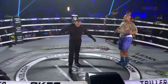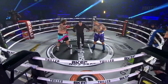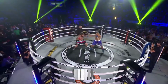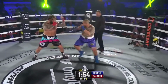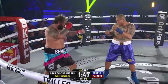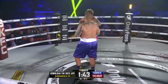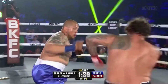Zach Calmus said, with my high striking guard comes adjustments. If Torres goes to the body, I will adjust. Sporting touch of hands, round number one. Blue trunks for Juan Torres, black trunks for Zach Calmus. Off the jab from the southpaw stance, forward pressure, just like he told us he wanted to establish early as Juan Torres. Hard right jab, Calmus bouncing off the ring ropes, resetting from the orthodox stance, double jab, not there.